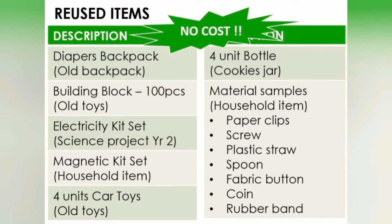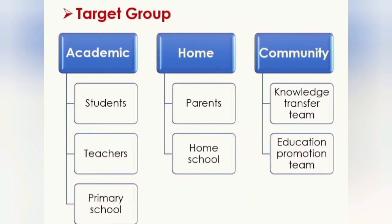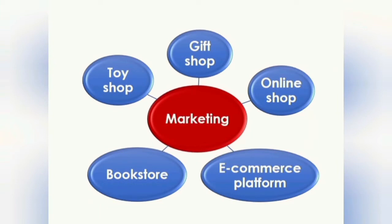Reuse item, market price, marketability. Target group: for academy, students, teachers, primary school. For home, parents, homeschool. For community, knowledge transfer program. Marketing: bookstore, toy shop, gift shop, online shop, e-commerce platforms, Shopee and Lazada.